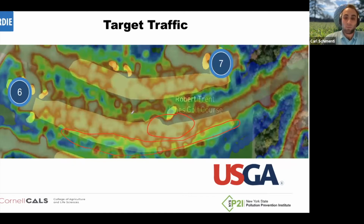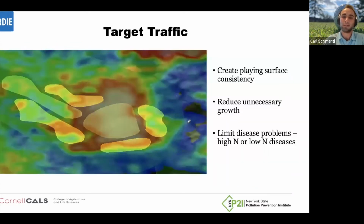But more practically, maybe this is something where you're skipping every other application on the left side of this fairway, right? It's going to grow more. It doesn't receive as much traffic. It doesn't need as much fertilizer. Or maybe you bump up the fertilizer rates and you get a pass into the rough over here because it's getting more traffic. And you can even start extending this into the greens, right?